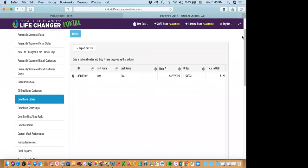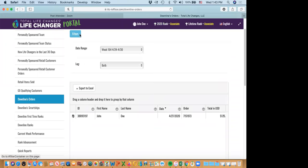So let's just say I have 14 on my team, which we saw. So all 14 of my people in different lineages in different parts of the world, all their orders are going to be per week. Now, I'm also able to filter this by the week and on left and right. So I'm able to identify what is my power leg.